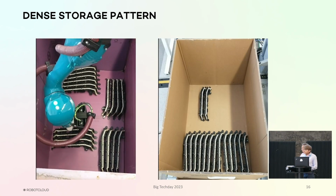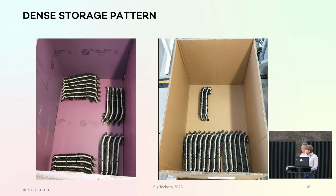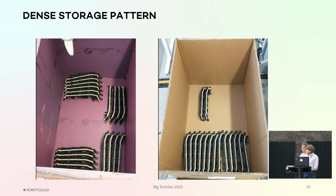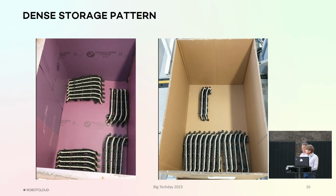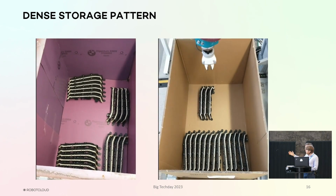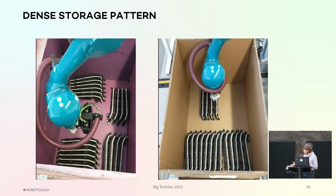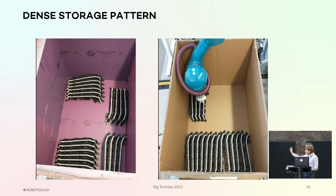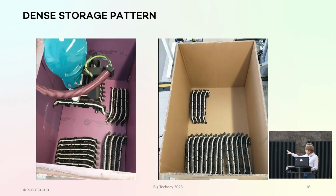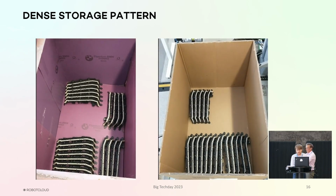To do that, we have software which can automatically generate and adapt the placing pattern depending on which box it has and how much free space it has, and it is capable of automatically filling any box. If the user wants, for example, to change the pattern or even define a different pattern, it can automatically infer and adapt how the motions of the robot have to be to handle these items and accurately place them.